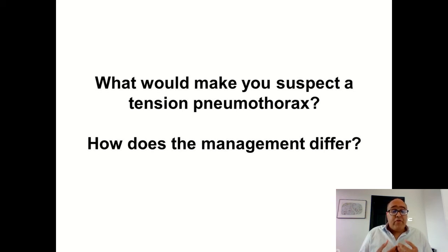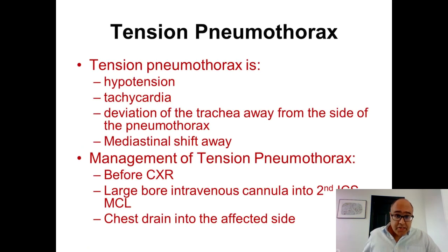So if you had somebody who you suspected had a tension pneumothorax, they're likely to be somebody who's acutely unwell, very symptomatic. They are likely to be hypotensive, and when you examine them, they would have features of mediastinal shift. That would be evidenced by tracheal deviation, and also, examining their side of the pneumothorax, they would probably have absent breath sounds and a very hyper-resonant percussion note on the side of the pneumothorax. So the management of that is essentially, this is a critical emergency.